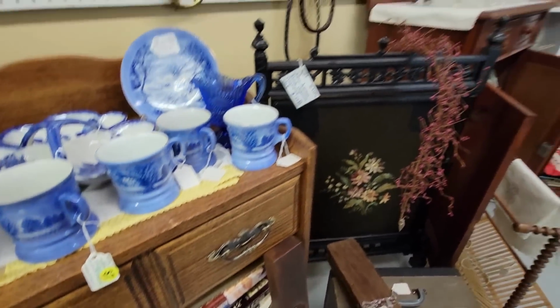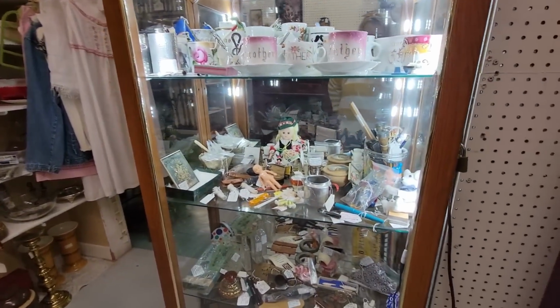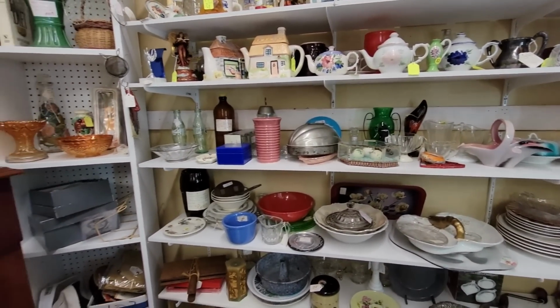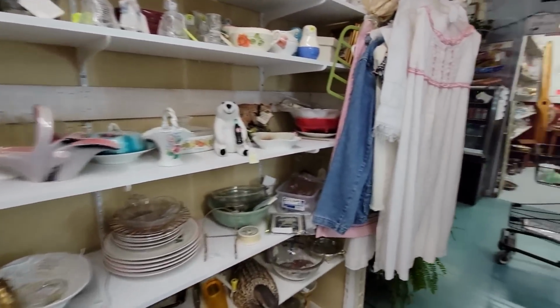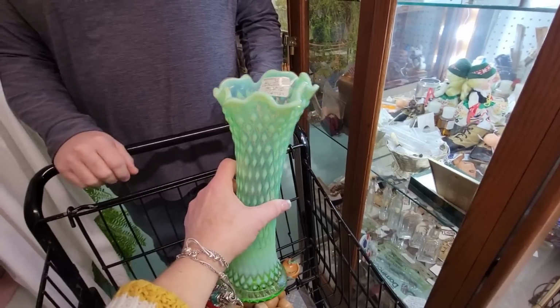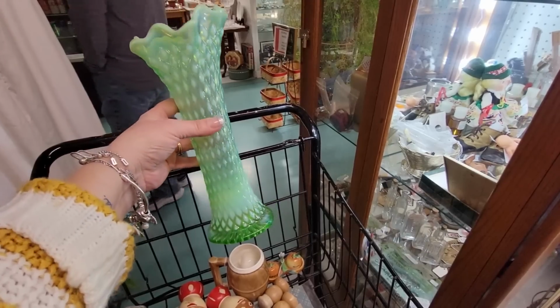Well, I will show you my cart in just a moment because we were shopping in several parts of the store that the music was a little too loud, so I couldn't have you with me when I was picking out some things. But I did get a couple pieces that you haven't seen. One is this beautiful Northwood green vase. It does not glow, but it's this beautiful green opalescent.